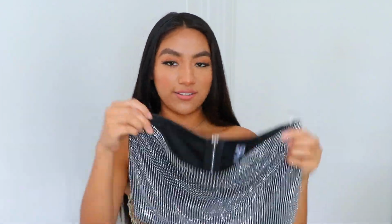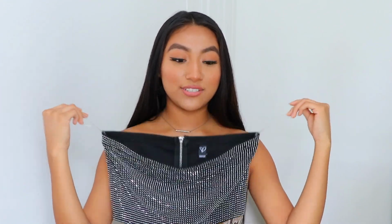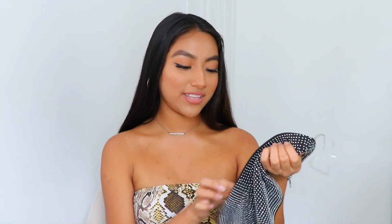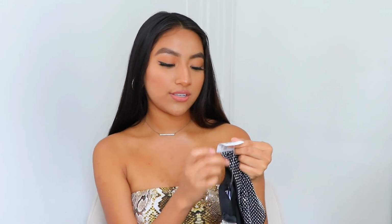So the second item is also a two-piece set, and this one is black, and this is what it looks like. So this is the little top. These things are sticking out, but this is a little top, and it's so pretty. I love black. I really love dark colors, so this is really nice. This is in a size small, and this one was $24.90.